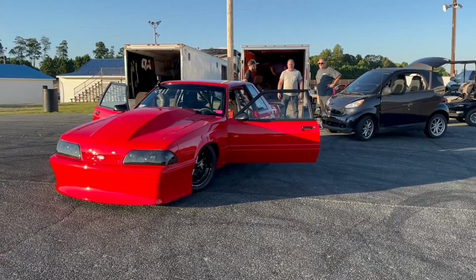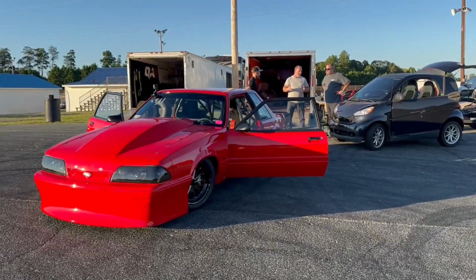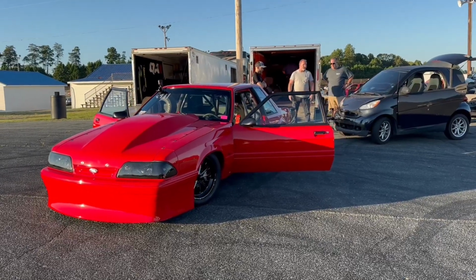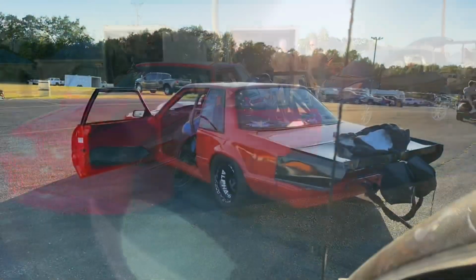We got a pretty decent tune-up in it. I mean, he's going to go fast if the car works and goes straight. That's all we needed to do. We got power. It's just a matter of getting this thing suspension wise figured out so that it'll go down. Here we go, first round.